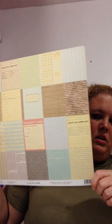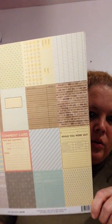This next one is by Jelly Bean. It's 12 by 12. It retailed for $22.25. It was at Tuesday Morning for $2.99. And you see the savings and then the item code. And it was 25 sheets. Let's see if we can show you. How cool is that?